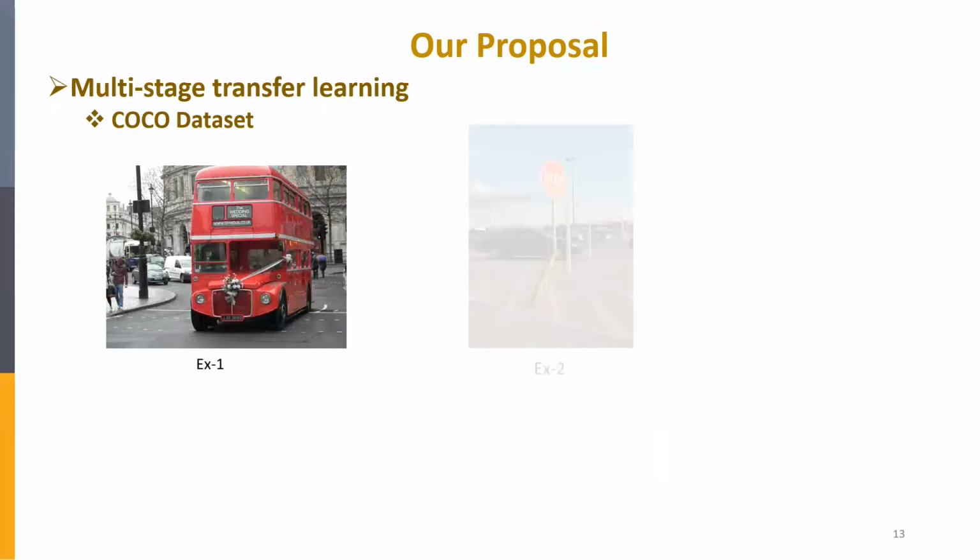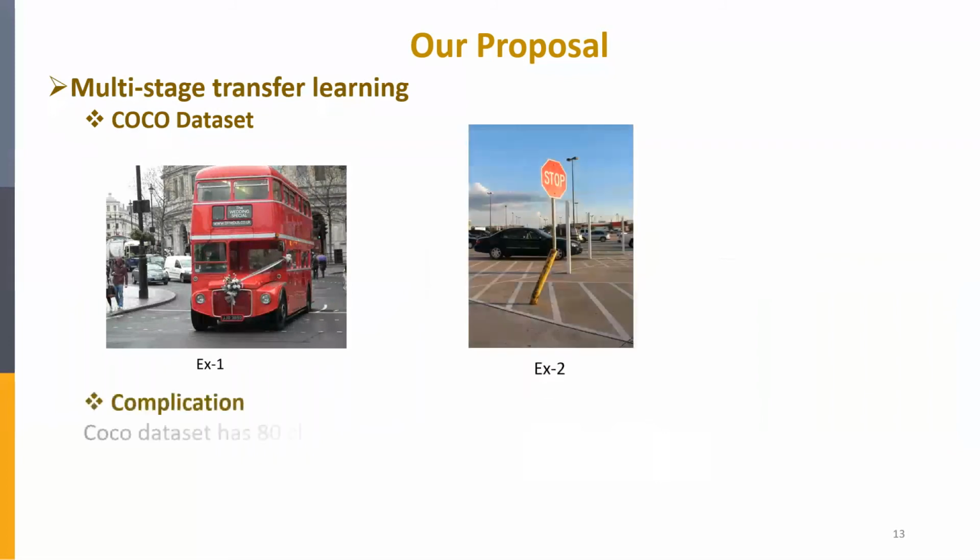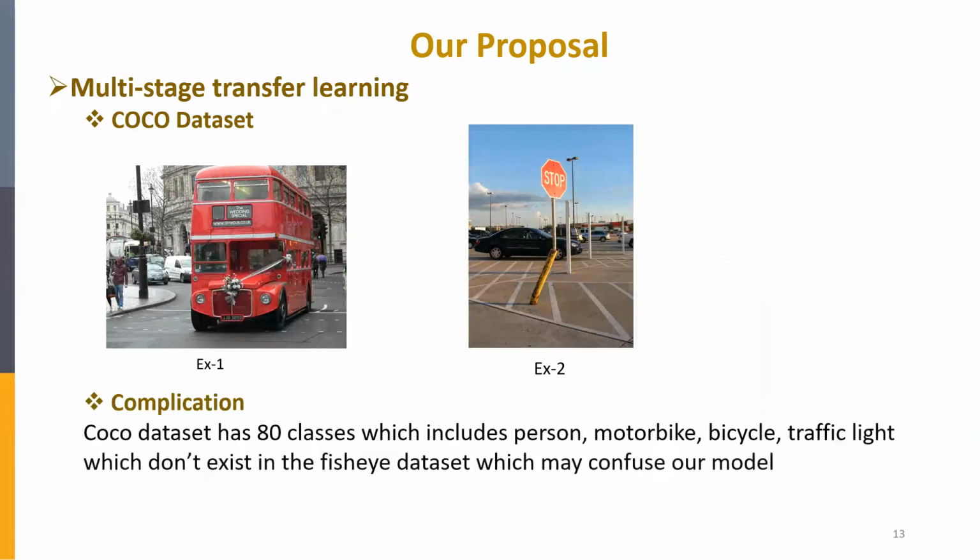In the first stage, our model was trained on the COCO dataset. As the COCO dataset has 80 classes which include person, motorbike, bicycle, and traffic lights, which don't exist in the Fisheye dataset, it may confuse our model.